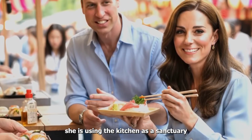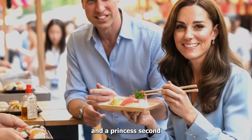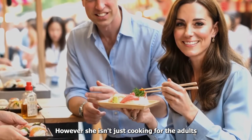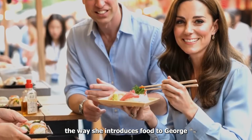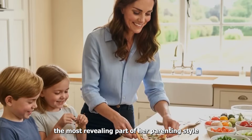She is not roasting the beef, and the kitchen is not a sanctuary for game birds. She can't be a traditional British wife and mother you'd expect from a royal princess. However, she isn't just cooking British comfort food for the working-class adults. The way she adopted Indian food introduced it to George, Charlotte and Louis and made it thoroughly ordinary in UK households.